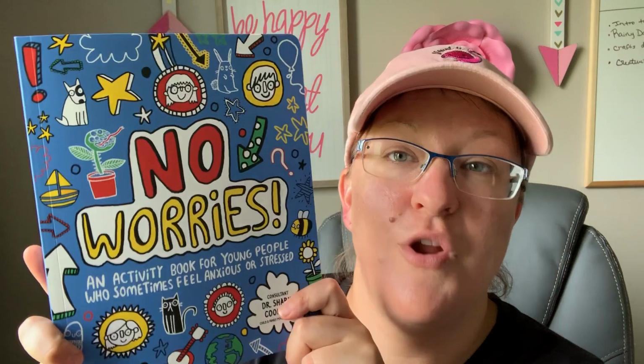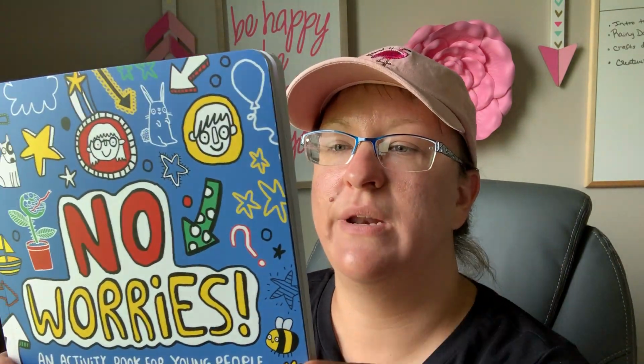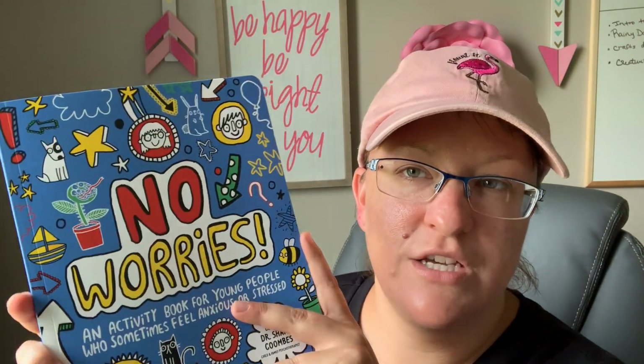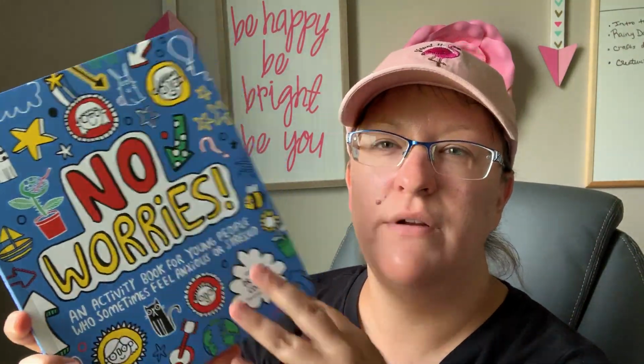This one here I was really impressed with. It's by a child and family psychotherapist. It's called No Worries. This is an activity book for young people to color and doodle their way into being happy, calm, and confident, is what it says. It's basically using creativity as an outlet for your worries or your frustrations or your anger. It teaches a different outlet and how to deal with it. They have different helpful information in here.